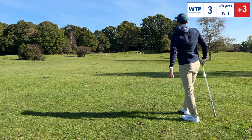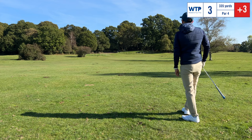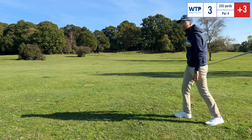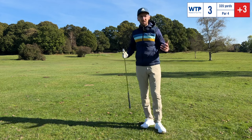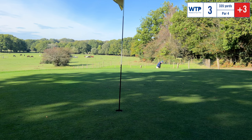Oh, it's a good shot, it's just high. It probably would have just caught the upslope to the green, but we're just a little bit left, so hopefully a chip and a putt. We've got to start making some pars, so let's try and play for the up and down. So the second's done okay for me. It might have just crept onto the front edge if we were in line.